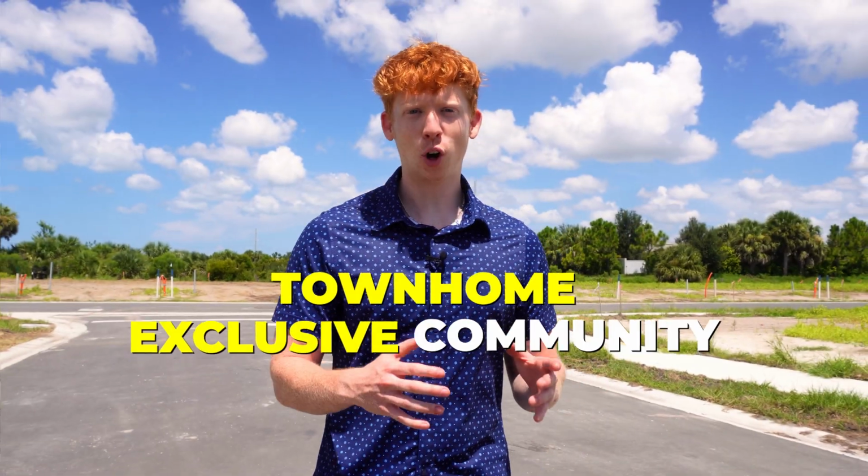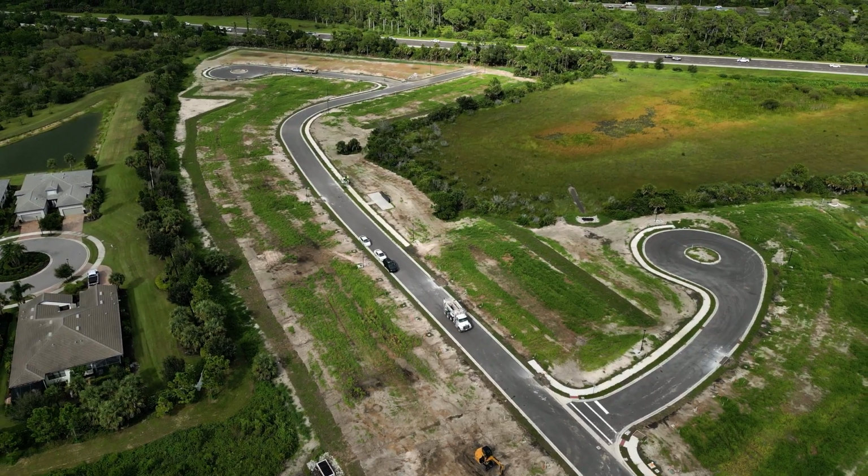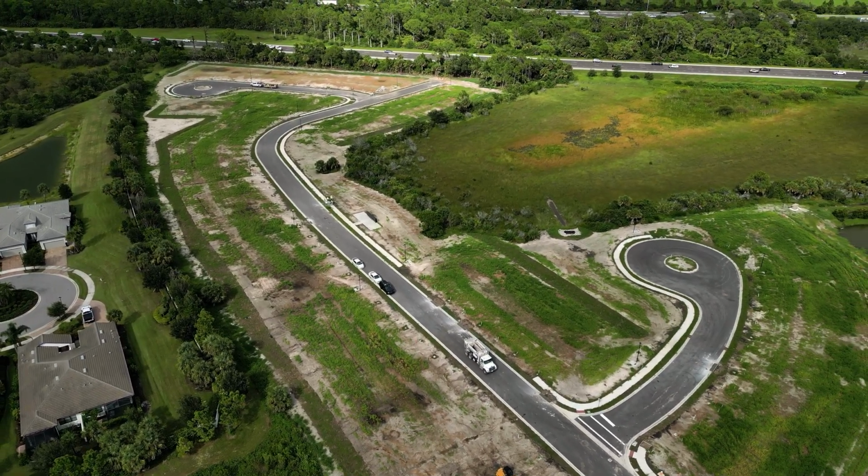Next, we have a townhome exclusive community. The Gardens at Bay Street, being built by D.R. Horton, is located south on Palmer Ranch at the intersection of Honore and Bay Street. This location is primed for young adults and growing families looking for an active lifestyle surrounded by some of the best attractions Sarasota has to offer.